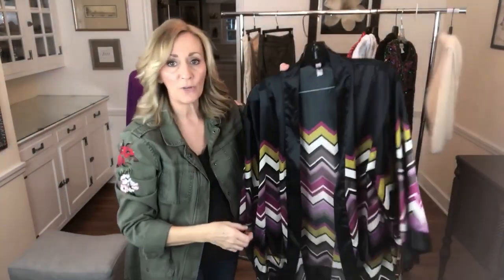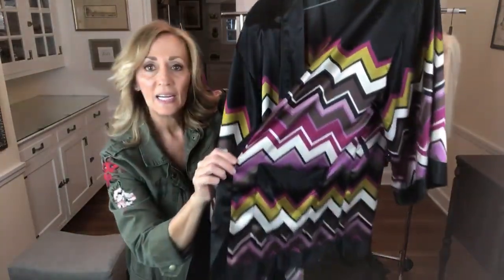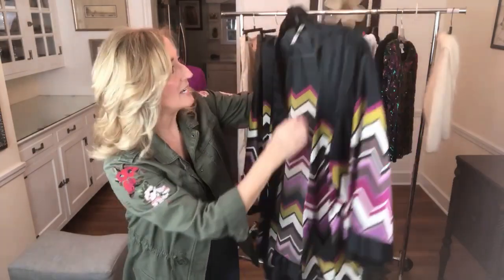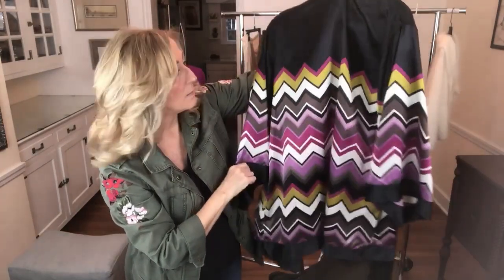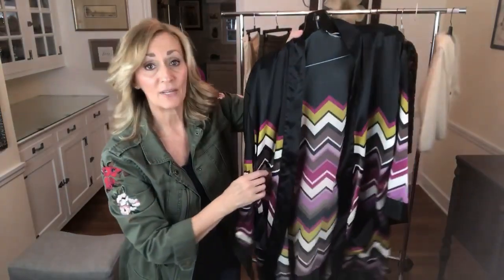This is a beautiful colorway. I love this. Look at the color on this. Chevron print. Chevron is the up and down zigzag, and this is put out by Missoni. Missoni makes beautiful clothing. So this is like a kimono jacket or robe. I could almost see somebody wearing this out in the evening.